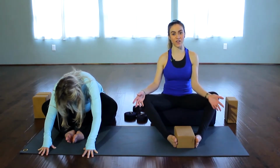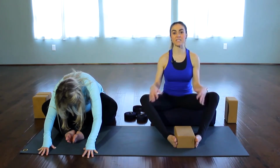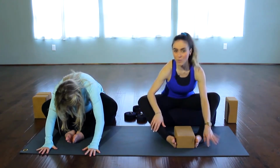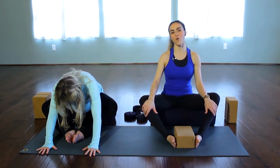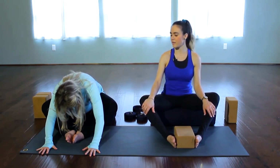If this feels good and you'd like to take it a little further, use your brain to begin to press the thighs down towards the ground. If that isn't available to you, you can take the elbows on the inner thighs and gently guide them down towards the ground like so. Stay here for about 3 to 4 more breaths, taking about 10 total.